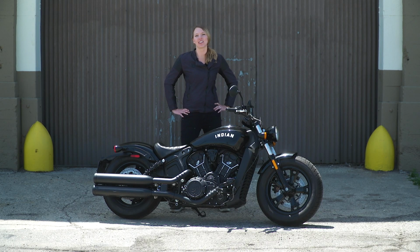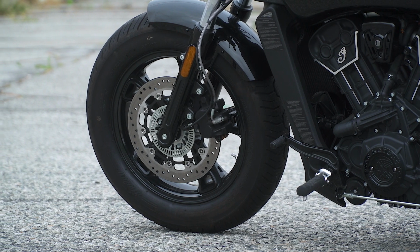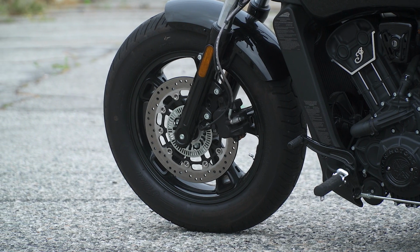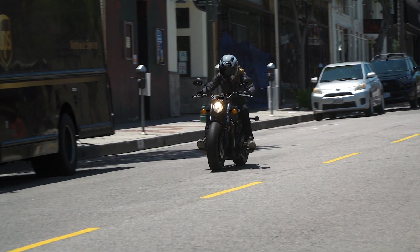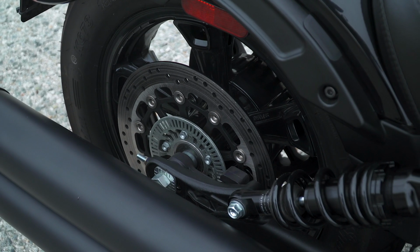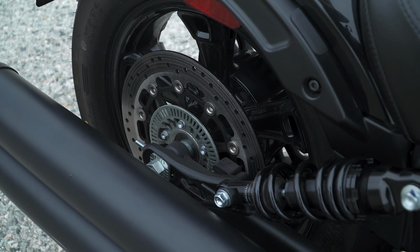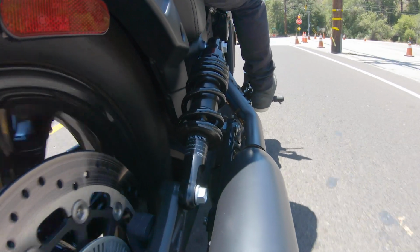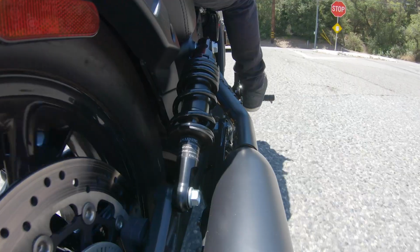Now, braking is where the Indian could stand to see some improvement. It's situated with a 2-piston caliper at the front with a 298mm disc, and it feels a bit underpowered. Now, you do need a firm grasp at the lever to bring this full 500+ pound beast to a stop. Now, the rear is set up with a 1-piston caliper with a 298mm disc, and like the front, it is a bit underpowered, and communication is also a bit mushy.